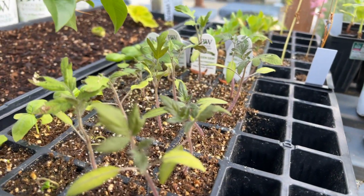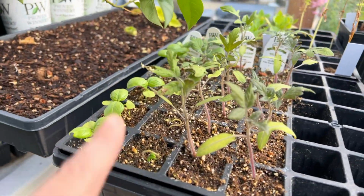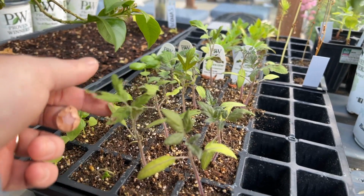And then over behind the Purple Queen are some of my Proven Winners. Gosh, you guys can barely see it, are my Proven Winners vegetables and Pesto Besto that I need to pot up and then plant out in my cut vegetable garden.